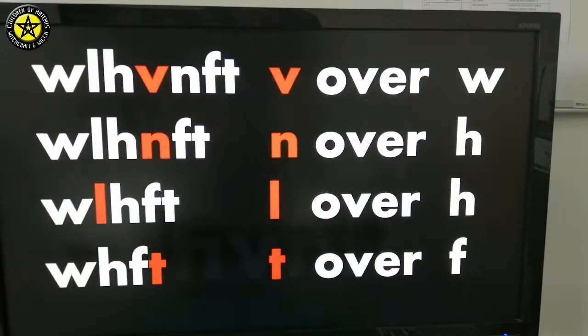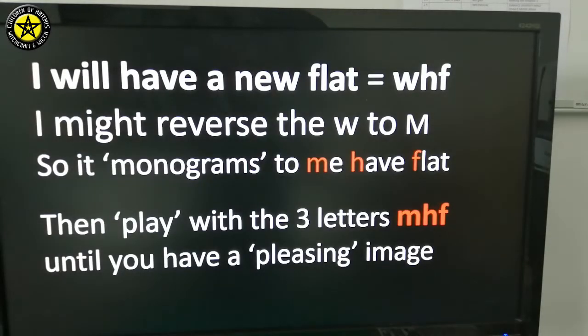So here's the next stage. Basically, we want to condense things as much as we can. So we can hide letters within other letters. So you see here, we can hide the V in the W. It will fit in perfectly. And the same for the N into the base of the H. And the L in the upright of the H. And the T will fit nicely over the F. So what we're left with then are 3 letters rather. So we've condensed, I will have a new flat to WHF.